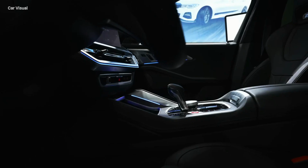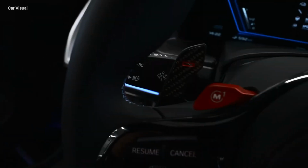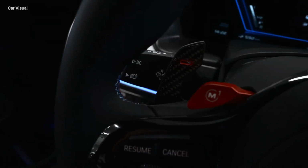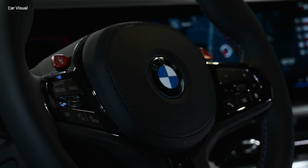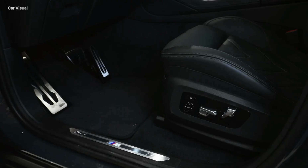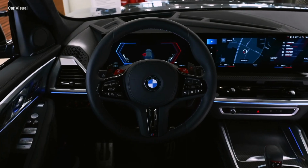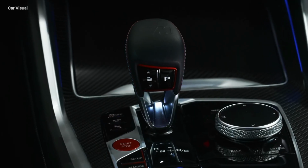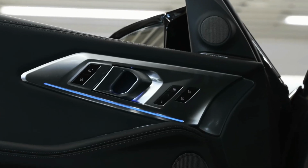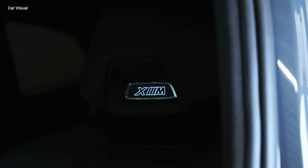BMW says 0 to 60 miles per hour should arrive in 4.1 seconds, although it only took us 3.6 seconds. Like other German performance cars, top speed is 155 miles per hour, but the M Driver's Package unlocks a Vmax of 168 miles per hour. Yet even with that performance focus, the XM will leverage its hybrid setup for sustainable driving. It will offer about 30 miles of all-electric range.